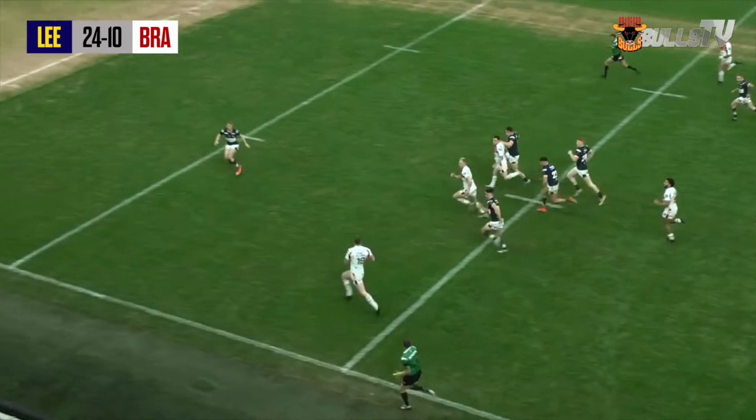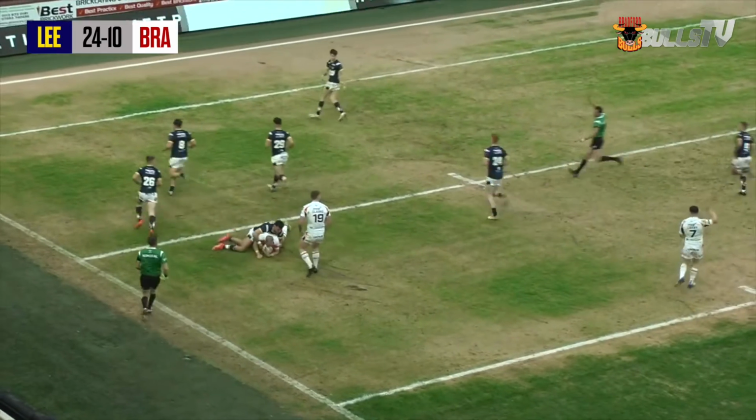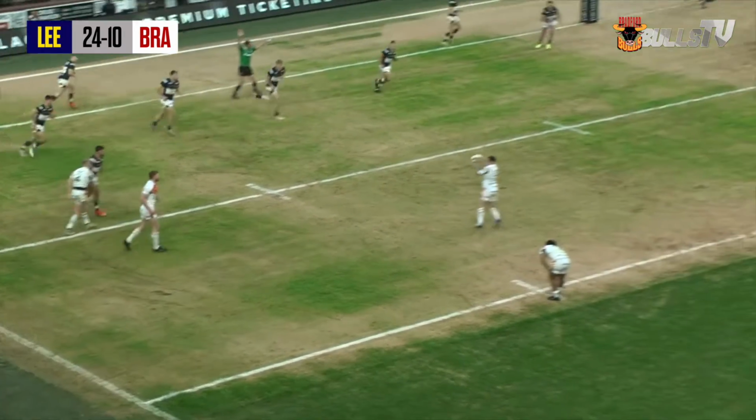Gill's away. Here goes Clark. Clark, pass inside to Gill. Kieran Gill. Track back there. Back to Bradford on the last tackle. Leeds are stretched. Gilly plays the ball.